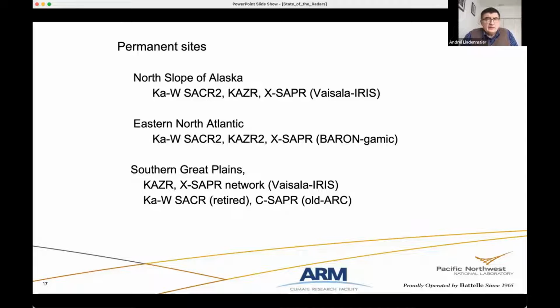ENA, Eastern North Atlantic, the situation with the KAZR was the same. Major problems with the W-band part. Both radars were here at PNNL. The team did parallel work on the radars. We considered that because it's winter in the Arctic, we'll manage the ENA radar first. So that was fixed, shipped, and yesterday just arrived on the island, Graciosa Island.